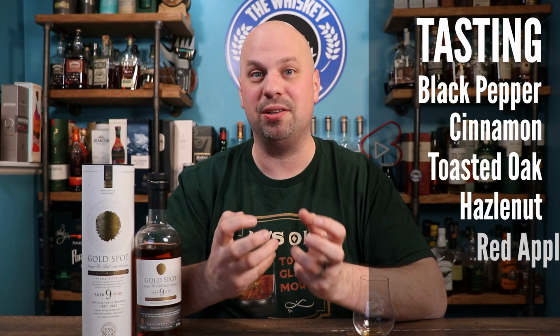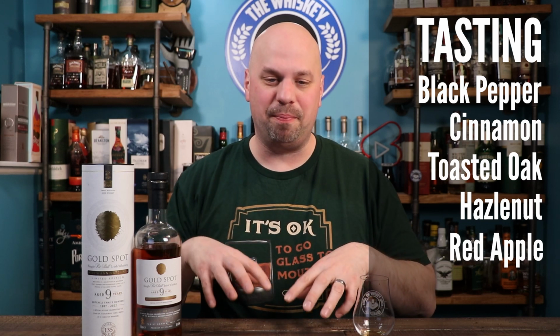So the fruits that I'm picking up here, I would say on the nose, when I said apple, I was leaning more like a green apple. Tasting is more like a deep red delicious apple. It's more subtle, but it's definitely like an appley flavor. But it's really not doing a whole lot of these fruits here.